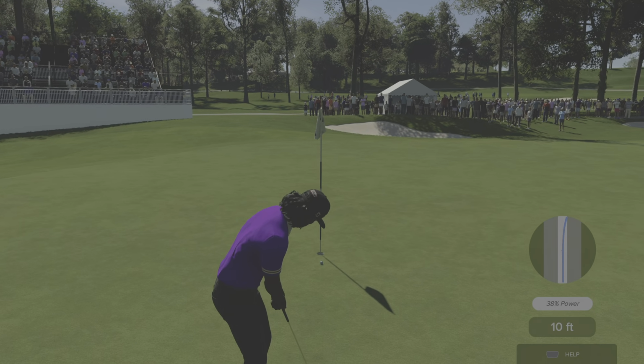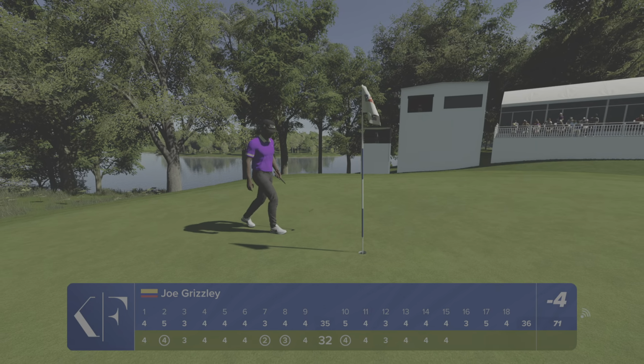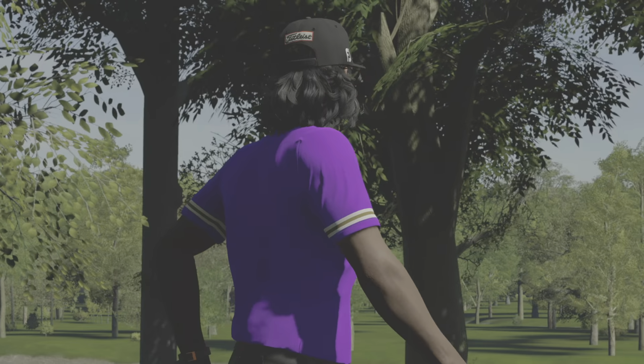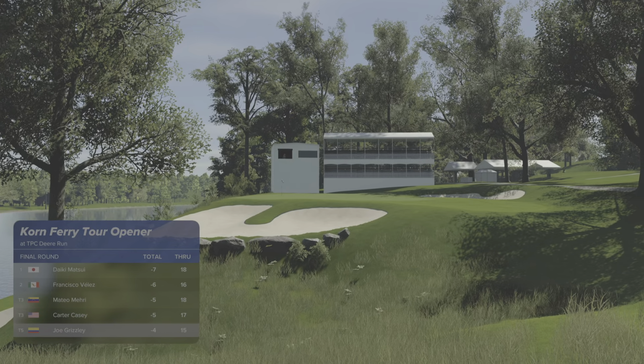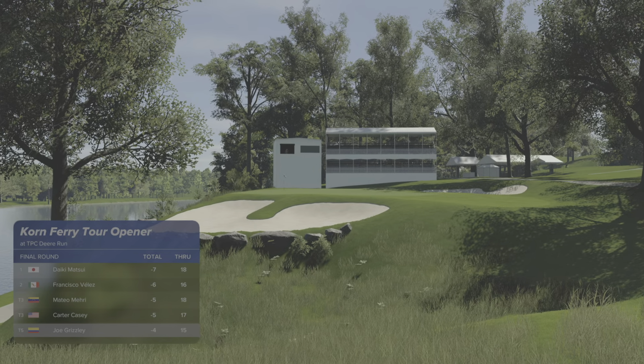Rolling end over end. This putt's looking great. And the putt drops now at four under, heading down the stretch. And just a few holes remaining. Let's see what they can produce. And after that performance, they'll stay right where they are in the standings.